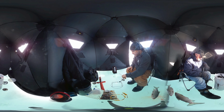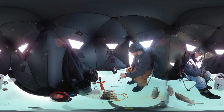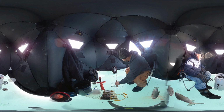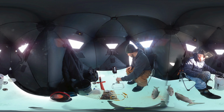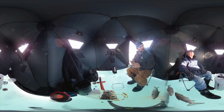Well, I'm here with Dad, and we're trying for some Tulibee. We got a few. I'm going to borrow Dad the flasher in a second and see if he can get a few. I think it makes a difference, being able to guess when they're going to bite. The only way to fish. Yeah. See, when Mom looks at this, she looks at that.